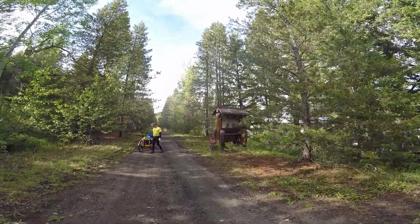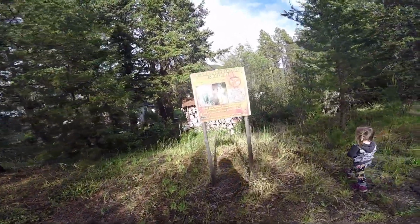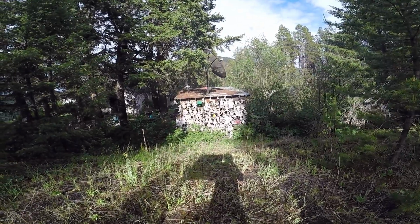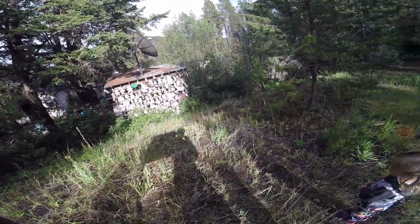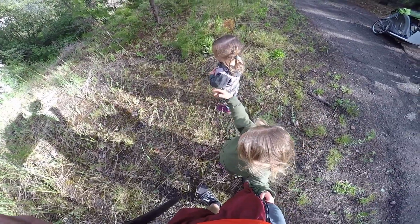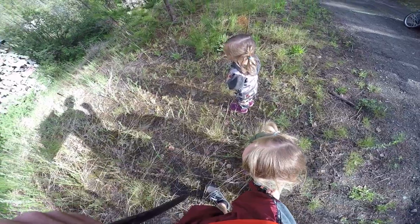There's just another checkpoint here. We stumbled across this house here, and I don't fully understand, but there's a whole bunch of creepy dolls and teddy bears on the side of this shed. What do you think, girls? There's teddy bears. You don't find them creepy or gross at all. They're just teddy bears to you. Maybe I'm the weird one.